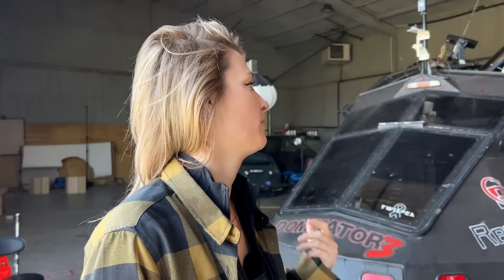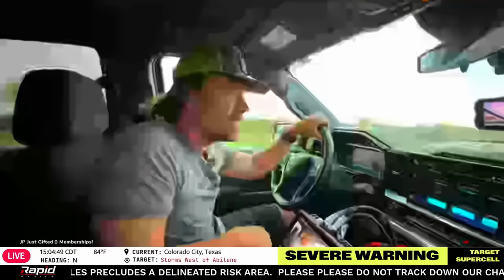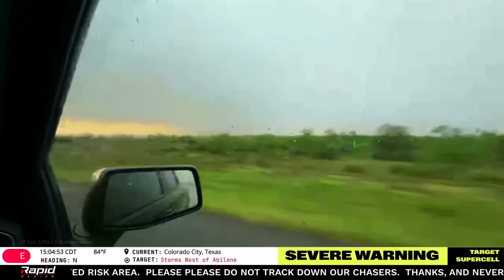So they're also filming. They have their own social media, they're on YouTube, but then they also have a live stream set up in the Dominator 3 so people can watch the live stream as the storm's going on and interact, obviously, with them while they're chasing the storm, which is pretty cool.